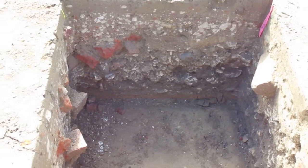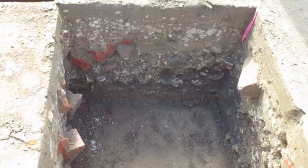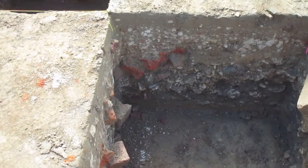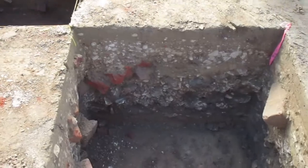If you look in that test unit, we see an interesting architectural feature of what appears to be stairs, but they're very shallow. So was this an architectural foundation technique, or was it stairs? And if you see over there, that is actually a little jut out that is not mirrored on this end.